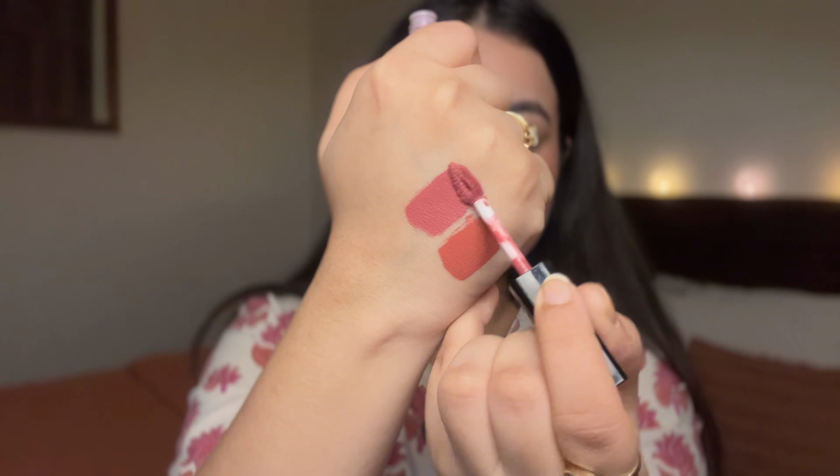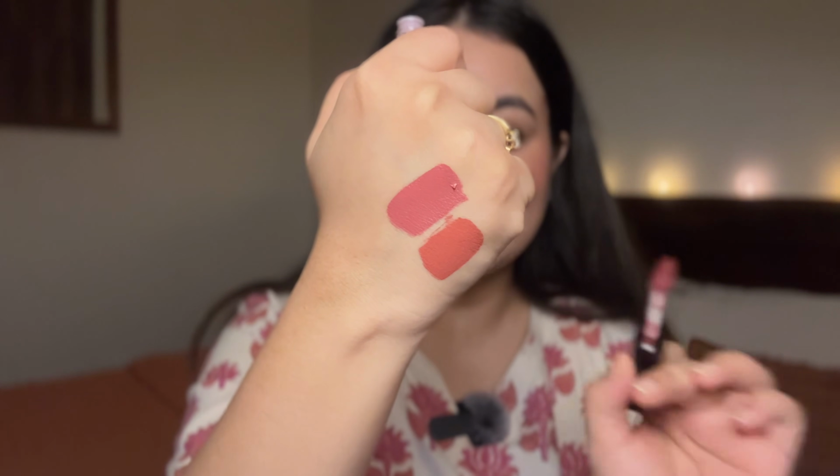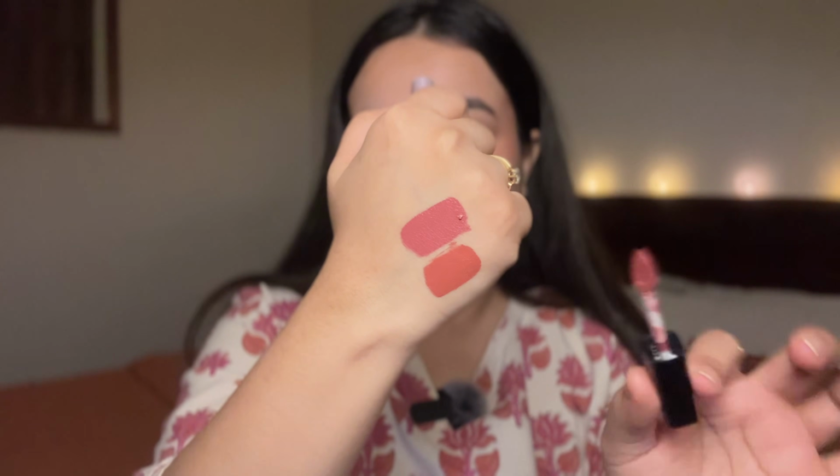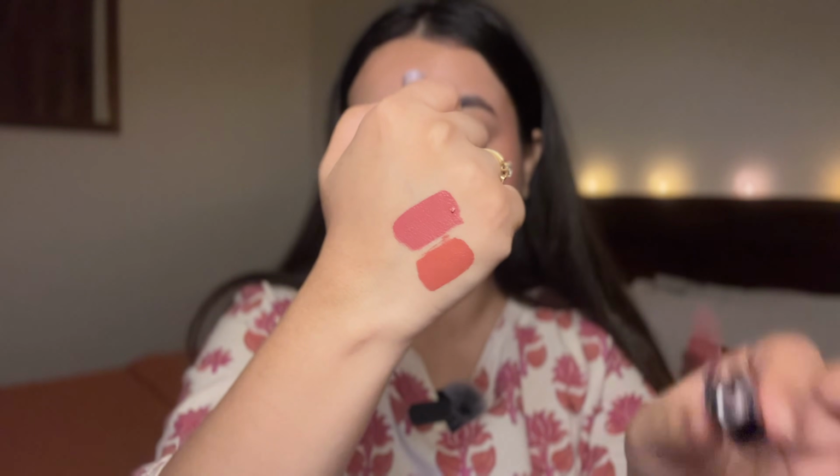And this one is Gulabe. And both of them are really nice shades. They're gonna suit light to medium skin tones. They definitely look a lot brighter on camera. They are actually muted in real. These lipsticks are very comfortable on the lips, they're lightweight and they're also long lasting.